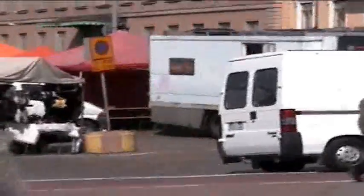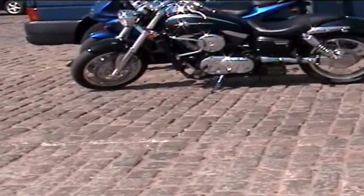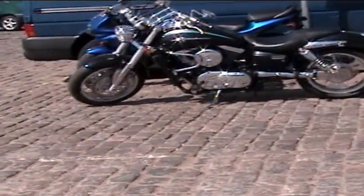Anyway, we're going into that marketplace, some interesting sights here. It's a Kawasaki with shaft drive. I don't know what that model is, but looks good, doesn't it?